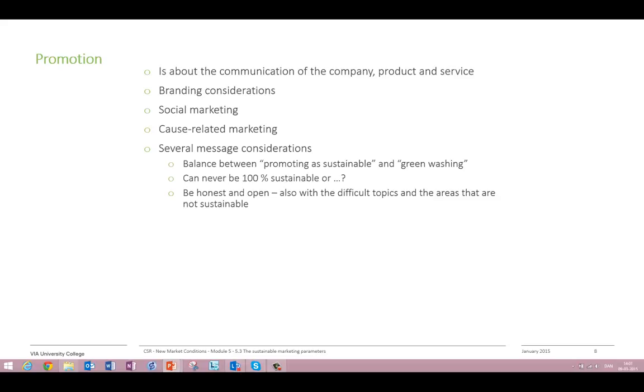The next point is you can never be 100% sustainable, or can you be? It can be very difficult because there's so many different issues, so there could always be something that is maybe not totally sustainable. So the best advice is in your promotion and communication, be honest and open. Also with the difficult topics and the areas that are not sustainable. It's better to be open with them and say, we are aware of these aspects, we're working on it, we'll try to solve it, or whatever there is to be said about it.